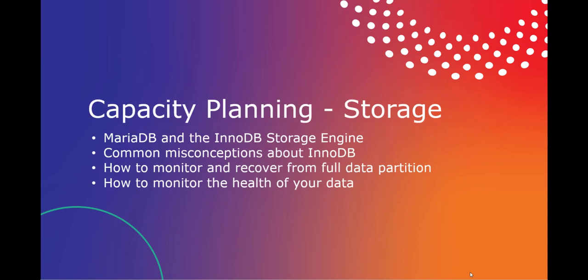This video outlines how we use MariaDB with the InnoDB Storage Engine in SL1, some common misconceptions about InnoDB, how to monitor and recover from storage filling up, and how you can use SL1 to monitor the health of your data.